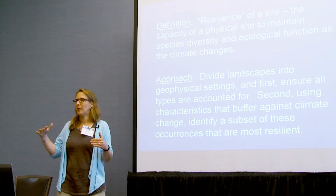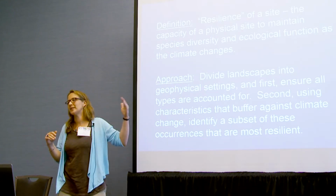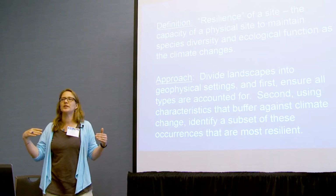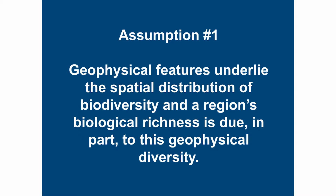So you're going to be comparing flat coastal plains to other flat coastal plains, not comparing them to alpine systems on granite, for example, because they're going to be really different. They're going to, over the long term, support different suites of species. But we want to make sure we've got all of them, and we want to make sure we try to find the best examples. So assumption number one that underlies this work, I think you've already heard this one.